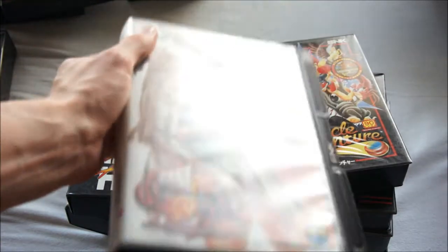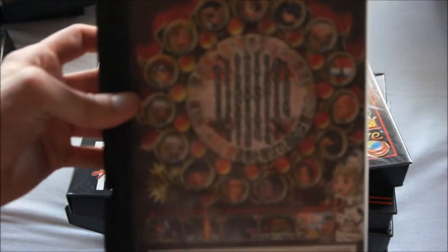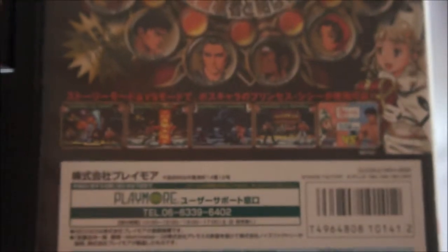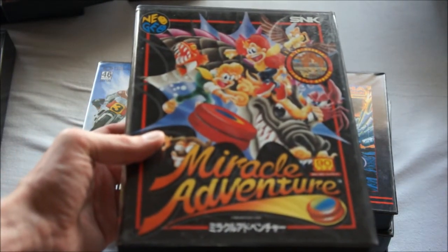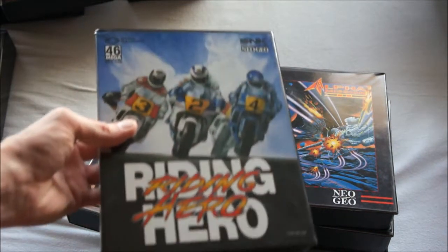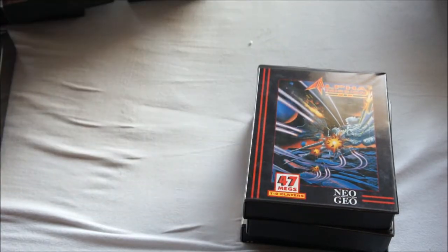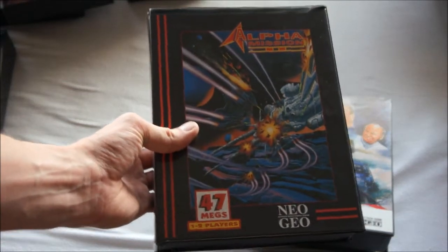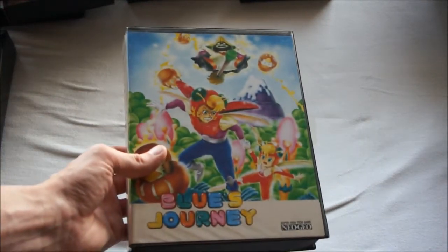Then Matri Melee, or Matri Melee, not sure how you call it. A really strange fighting game, and it's really fun. You play with old women and old fellows and a guy in a dog suit, and really cool fighting game with amazing animations. Be sure to check that one out on YouTube if you don't know this game. Matri Melee. You can see it here on the bottom how you spell that. And by the way, if you want to see more info on these games, my other video told you that already. Miracle Adventure, Japanese game as well, only released in Japan. Riding Hero, Nam 1975, Sengoku, Alpha Mission 2, really cool shoot 'em up game, really love playing that. Thrash Rally, and the last one is Blues Journey.